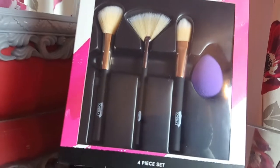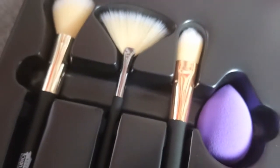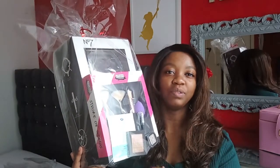Yesterday I popped into Superdrug, and oh my goodness, Superdrug reduced some of their gift stuff. This brush set, and you get a sponge as well, £3. Studio London brush set, £3. I have some Studio London brushes, but I got this one specifically because I haven't got a fan brush. And you get a sponge. I wanted to try the Studio sponge, because I don't have one that looks like a beauty blender. I was like, £3. I went straight to the till.